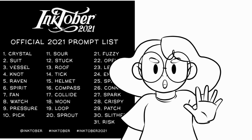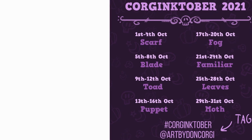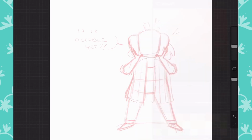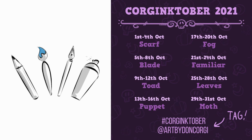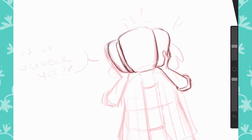Inktober is right around the corner, and the same goes for our own version of it, Corgi. For this year, I decided to go a bit lighter with the prompts, and instead of doing daily prompts, we got one for every 4 days. The rules are simple. Use any medium you'd like to try your hand at and follow the prompts. Even though we have prompts for every 4 days, you can do several drawings for each prompt if you want.